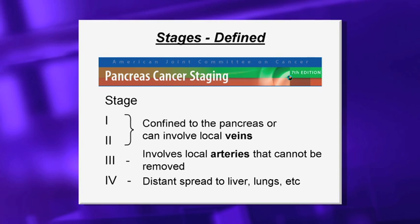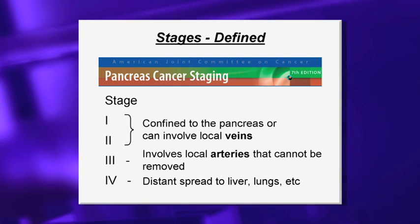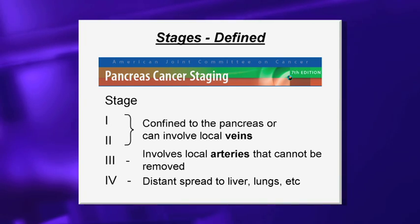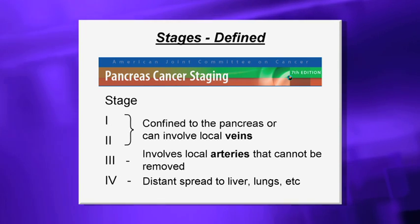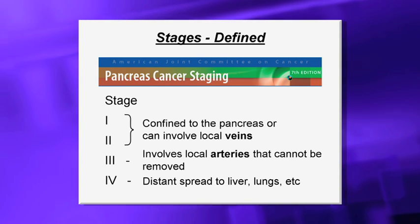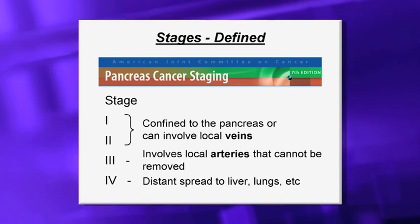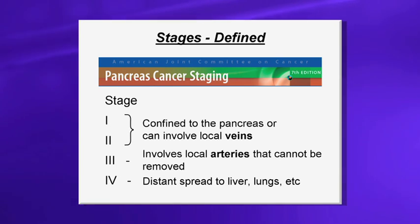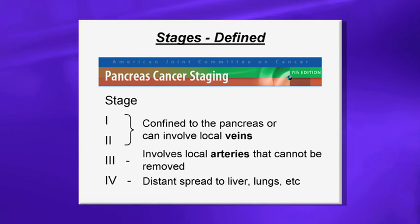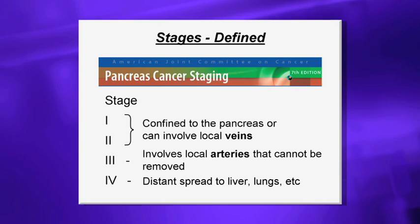The American Joint Commission on Cancer has developed a staging system for all cancers, and this is the one for pancreatic cancer in particular. To simplify it, you can see stages 1, 2, 3, and 4, and I showed you earlier the distribution of patients when they present with pancreas cancer and the survival associated with them. But put simply, stages 1 and 2 are cancers that are confined to the pancreas, or they can involve the local veins, right? So the portal vein, superior mesenteric vein that are next to the pancreas. Stage 3 cancers involve the local arteries around the pancreas, the celiac artery, the superior mesenteric artery, arteries that cannot be resected. Stage 4 tumors have distant spread to the liver, lungs, etc.